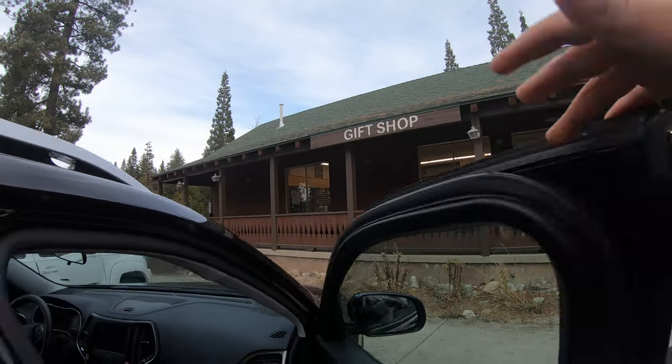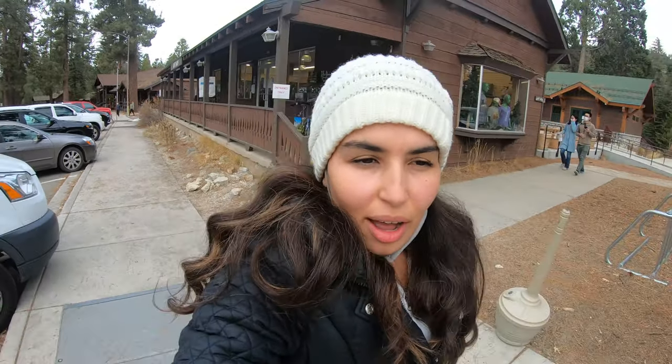There is life here. For a second, we thought we were not going to find any food around here because everything seemed to be closed. It's snowing here. Not snowing, there is some snow. But finally, we found a gift shop. Happy to see that there is a place for us to grab some food, use restrooms, talk to someone.